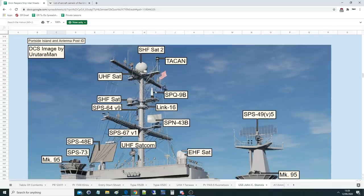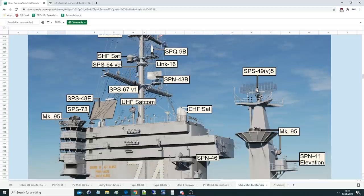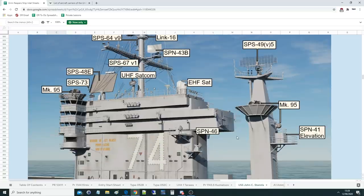So CVN 74 in DCS. We've got super high frequency sector there. We've got TACAN there. That's interesting. So that's where the TACAN station is. Cool. It's almost like a little VOR by the looks of it. SPQ-9B, the Link 16 data link there. The SPN-43B there. The HF sat there. I've forgotten what most of these are already, to be honest. There's so many of them. But awesome picture. I'm just looking around.